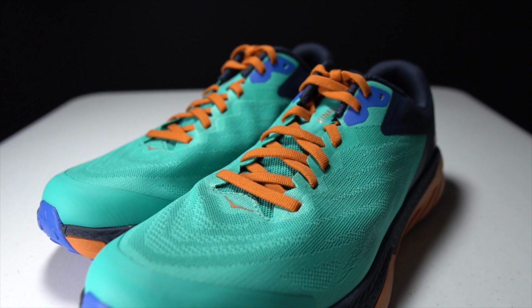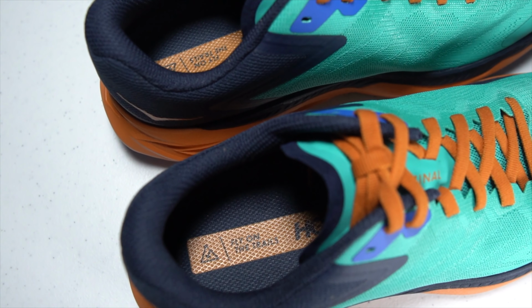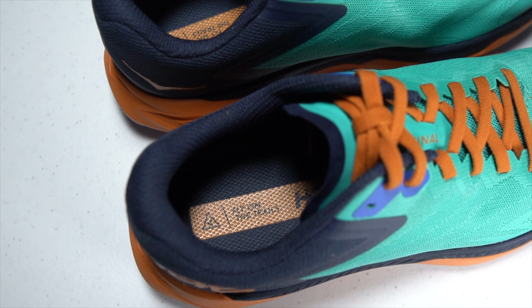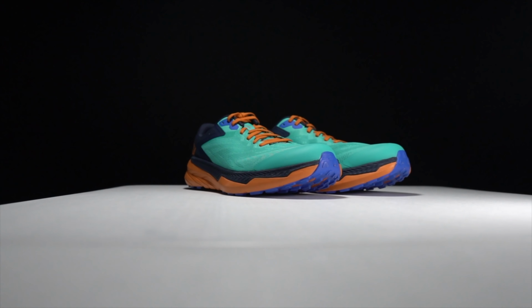Now, before I give you my thoughts on this brand new trail shoe from Hoka, I do want to go over some disclosures. This is a pair of shoes that was sent to me by Hoka for the purpose of review. However, they're not paying me to make this video or to use the shoe either today or in a race. And they're not going to get a chance to preview any of my footage or my thoughts before you guys get a chance to see this video on YouTube. So with that disclosure out of the way, let's talk about the Hoka One One Zinal.